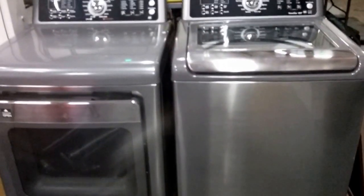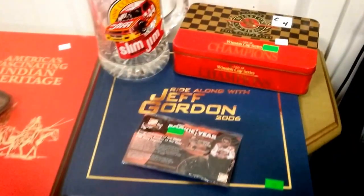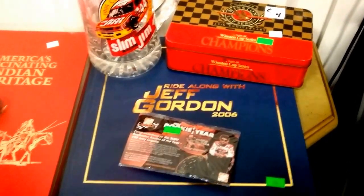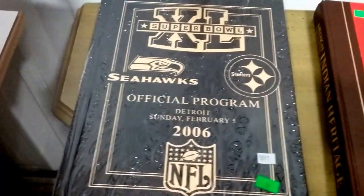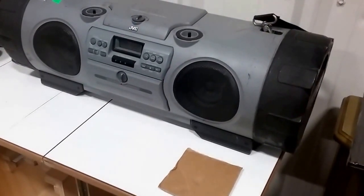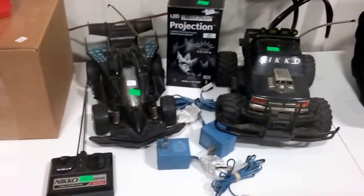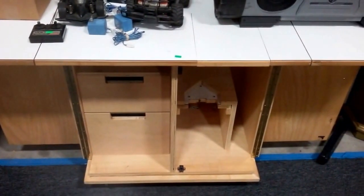We have a Samsung washer and dryer, brand new, going together. Need a decent start to let them go. We have the screen cabinet, some Jeff Gordon and NASCAR books and memorabilia, Native American book memorabilia, Super Bowl Seahawks official program, JVC radio boombox, some Nico RC cars. This is kind of cool. This is like a reloading table, custom made.